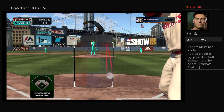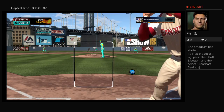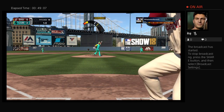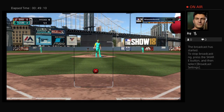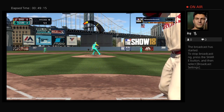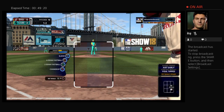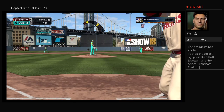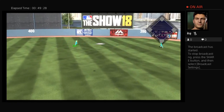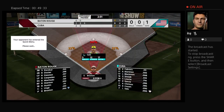Leading off the inning, Stephen Vogt, as they'll look to get something going here and even this game up. And that one's in on the hands to start the inning. It's ball 1. The 1-1. A little bouncer. That's a foul ball. Pulled toward right center field. Blackmon's after it. He gets there to make the play for the first out of the inning.